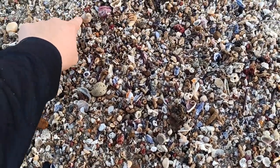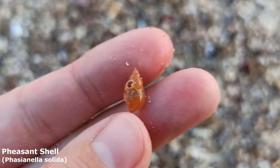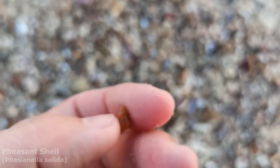Moon snail. I've got lots of moon snails already. Little pheasant shell right here. They always pop up in the mini piles. Oh, this one's got a big drill hole in the side of him. Something definitely ate that.